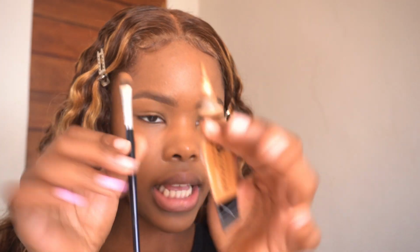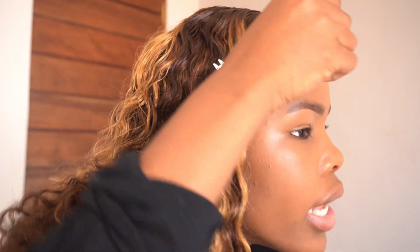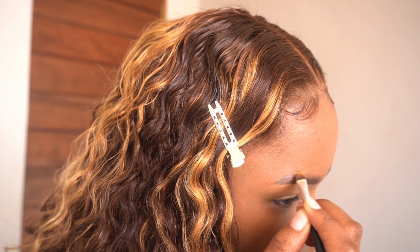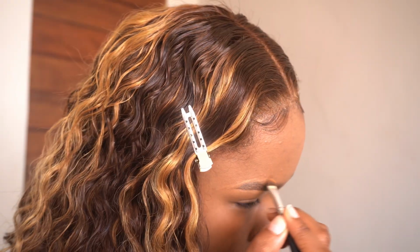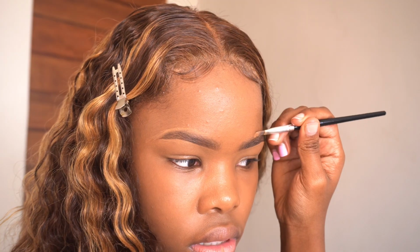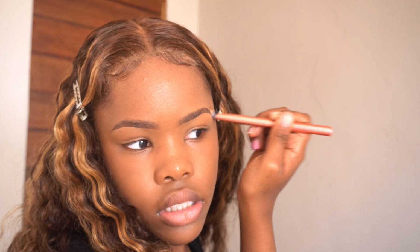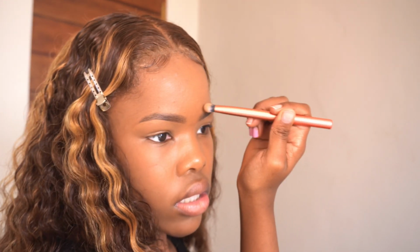So now that this is sorted out, I am gonna take this brush and this exact same concealer one more time. This is for the top of my eye here. So I'm just gonna go ahead and do it very slowly and carefully, because I don't want to ruin my arc, you know what I mean? And then continue with the blending process. And now I'm done with my eyebrows. I'm basically done with my makeup, okay? Because this is what takes the most time.